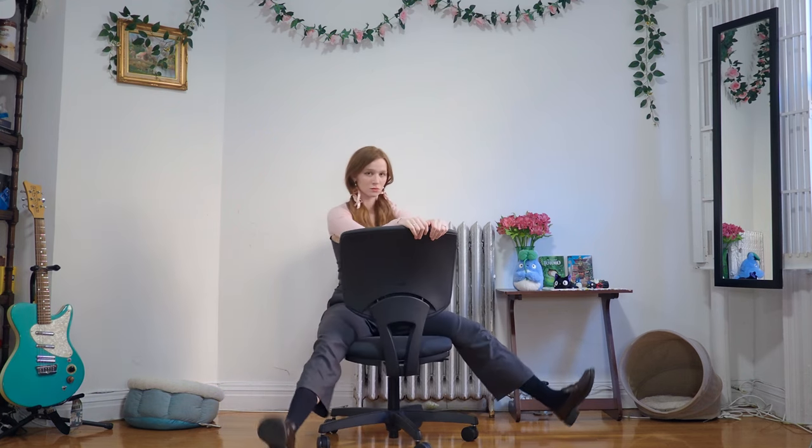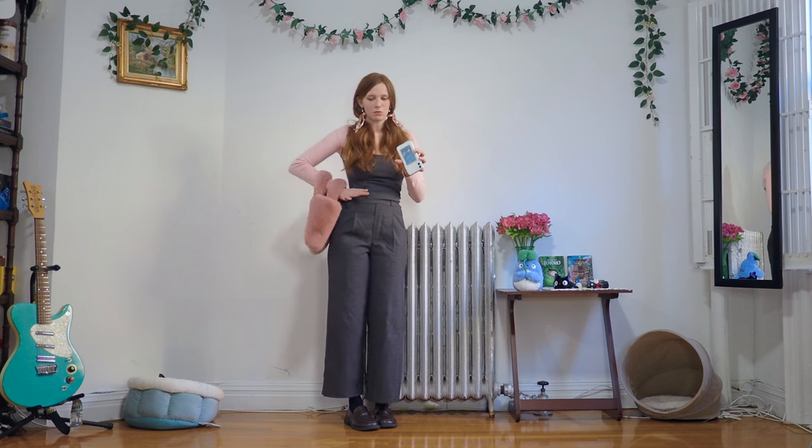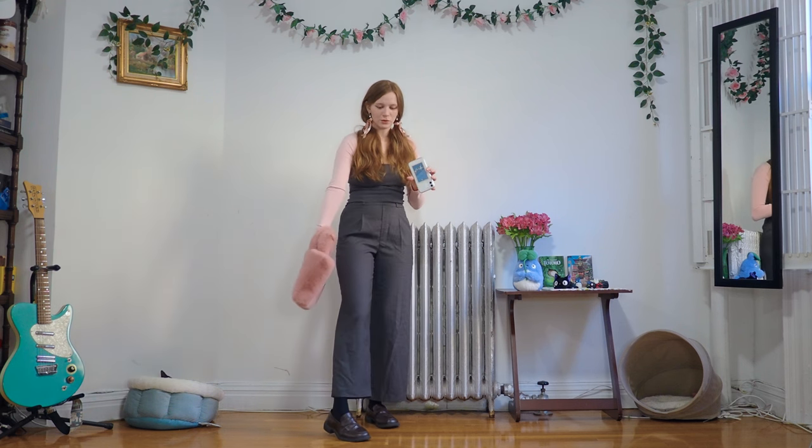I highly recommend this format if you don't really like oversized on oversized styles, or if you are a similar body type to mine. So if you're like me, you may want to use this kind of format where everything cinches in right at the waist and then flows at the bottom. And yeah, this is the first outfit example. I think it's cute, I think it's adorable, and I think this format works for anyone.